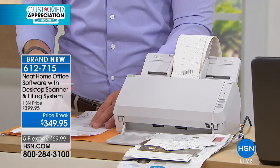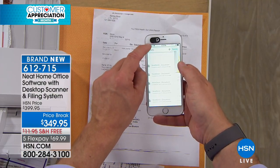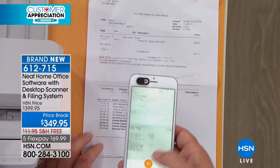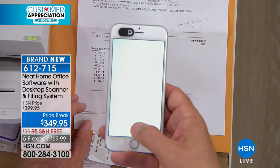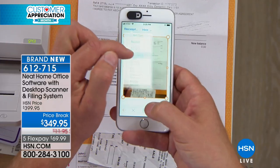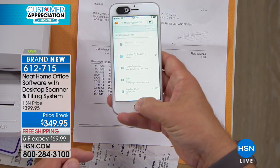I'm going to go to my Neat software on my phone. This is actually my dog's medical record. I want to make sure I capture this. I go to my scan, my camera button, back it up. This is the power of what it does, optical character recognition. I hit that button. It is captured. Is it a receipt? Is it a document? I'm going to make it a document. I'm going to save it. And before you know it, I always have that available.